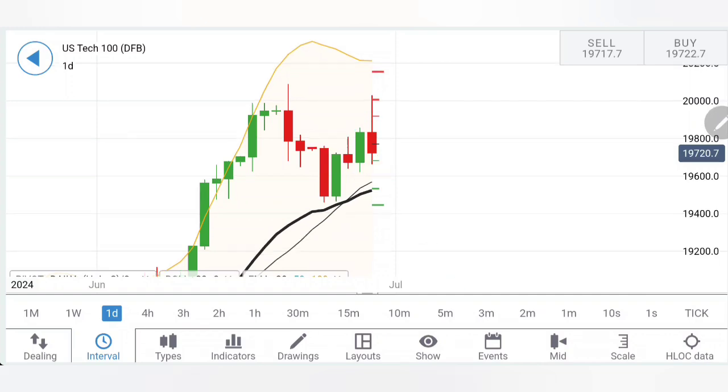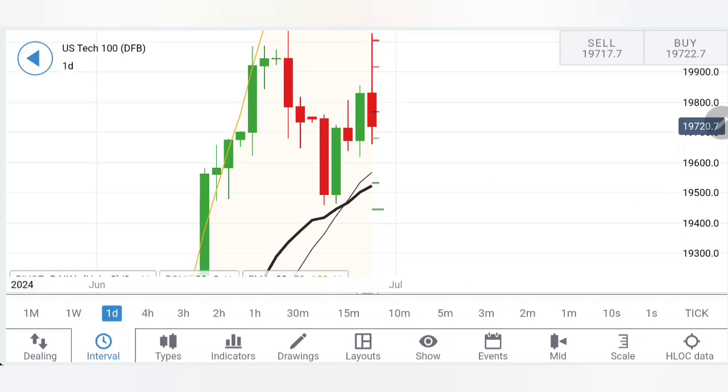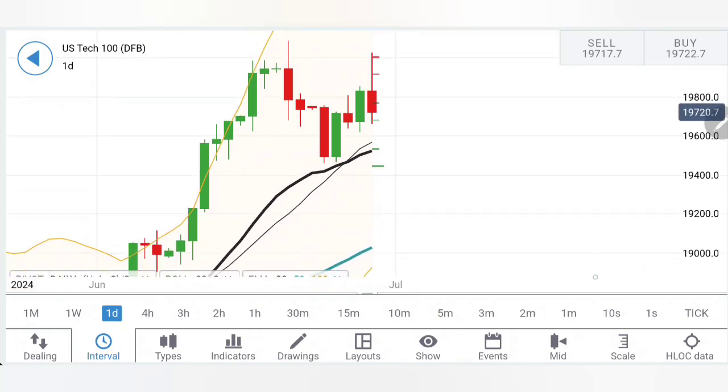Now, it is very, very important for the Tech 100 to drop below 19,700, 600, and then 19,500, 400 in the coming week. So as long as 19,400 is respected in the coming week, we should be careful with our selling entries in Tech 100. Prices may reverse. See, it can try to converge here towards 19,500 before bouncing back. This is one possibility you should not ignore.